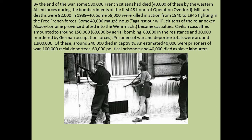Some 58,000 were killed in action from 1940 to 1945, fighting in Free French forces, and different areas in North Africa. Some 40,000 Malgré-nous, against our will, citizens of the re-annexed Alsace-Lorraine province drafted into the Wehrmacht became casualties. Civilian casualties amounted to around 150,000, 60,000 by aerial bombing, 60,000 in the resistance, and 30,000 murdered by German occupation forces. The prisoners of war and deportee totals were around 1.9 million.